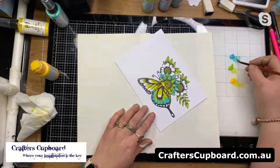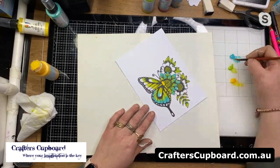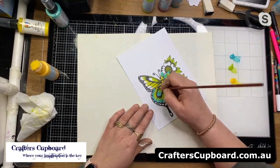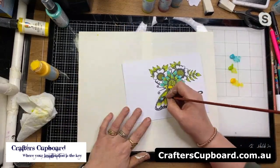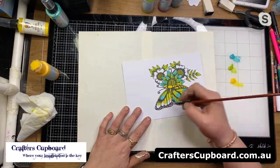Okay, so just moving fairly quickly, just blending that teal into the green now. And I'm just trying to feather the teal a little bit into the green. So it's looking a little bit dodgy at the moment, but it's going to look much more painterly once we stamp over the top again.